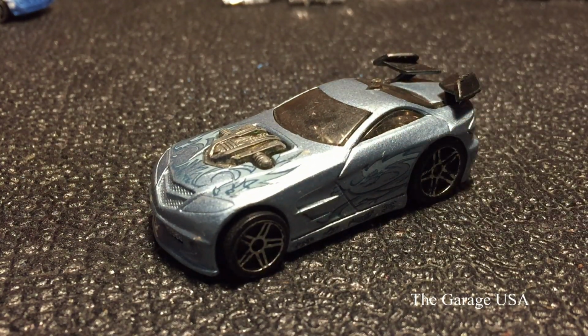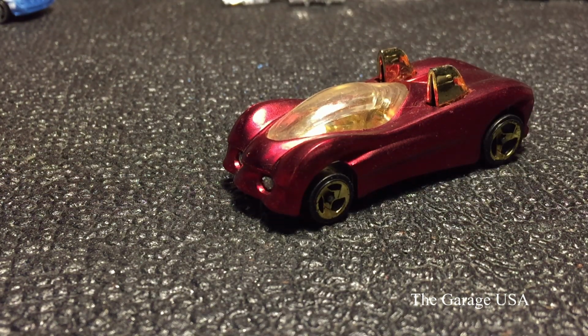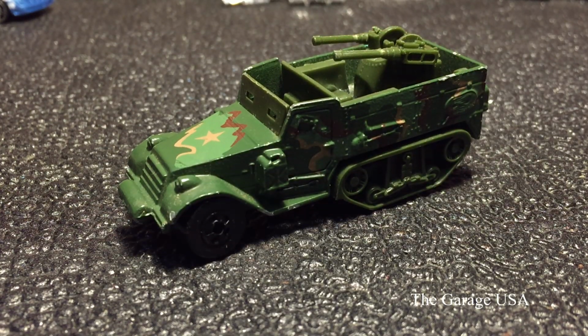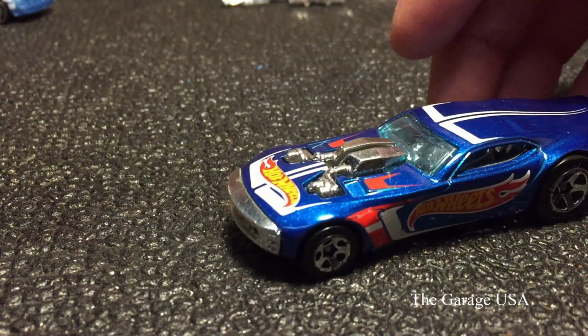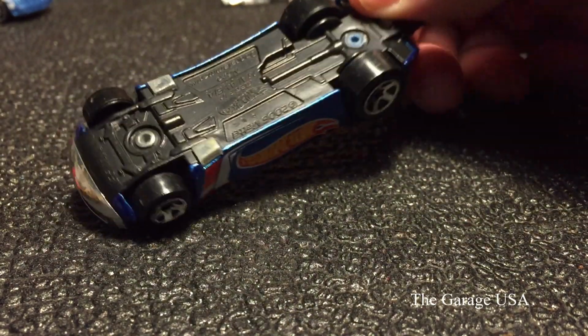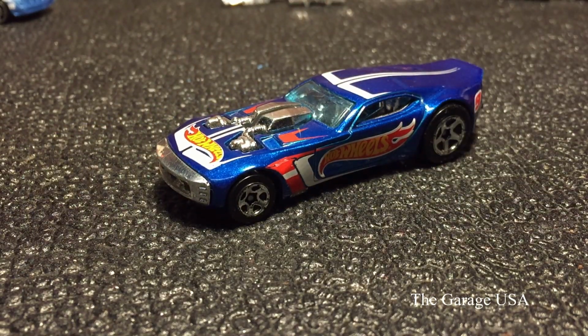There's another Hot Wheels. Not really a fan of that one. And there is this. I like the wheels on it. There's a Hot Wheels military vehicle. And there's this Hot Wheels. Oops. And there's another Hot Wheels with the motor sticking through the hood like that. I don't know what this is. Well, there's that one.